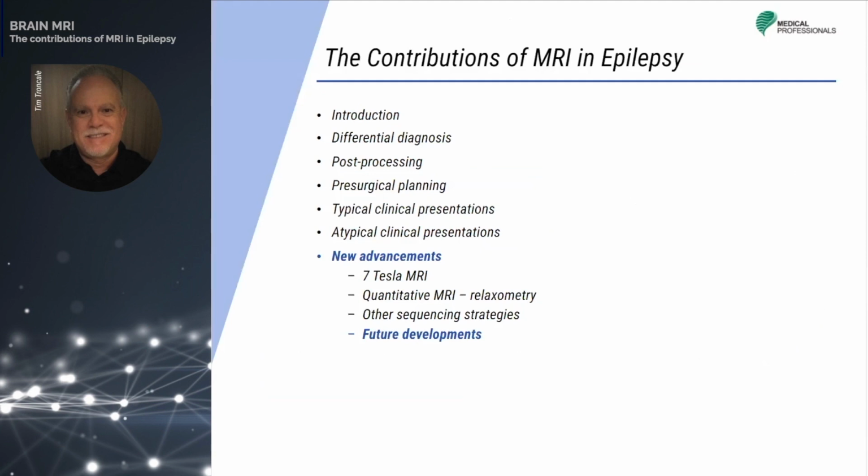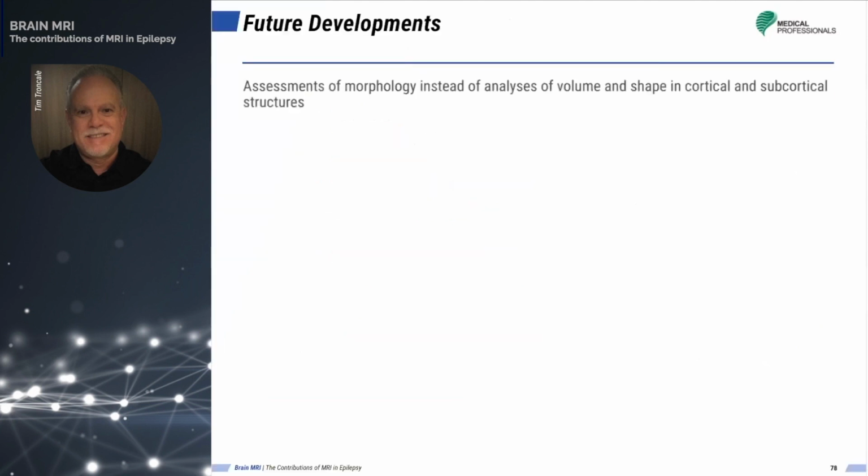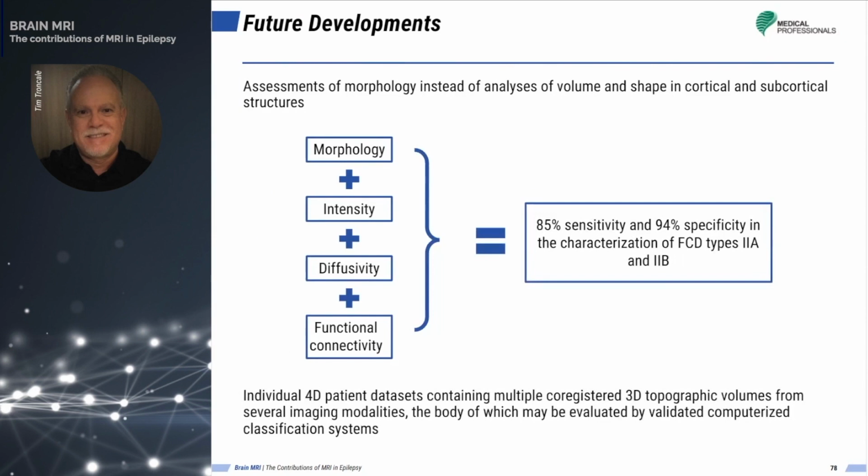Last but not least, we'll look at future developments in MRI. Other post-processing strategies are also being explored. These methods replace the analysis of the volume and shape of the cortex and subcortical structures to assess morphology. The asymmetry of neuroanatomical shapes has been studied in cortical and subcortical brain regions, and it has been shown to predict neurological diseases, including epilepsy.